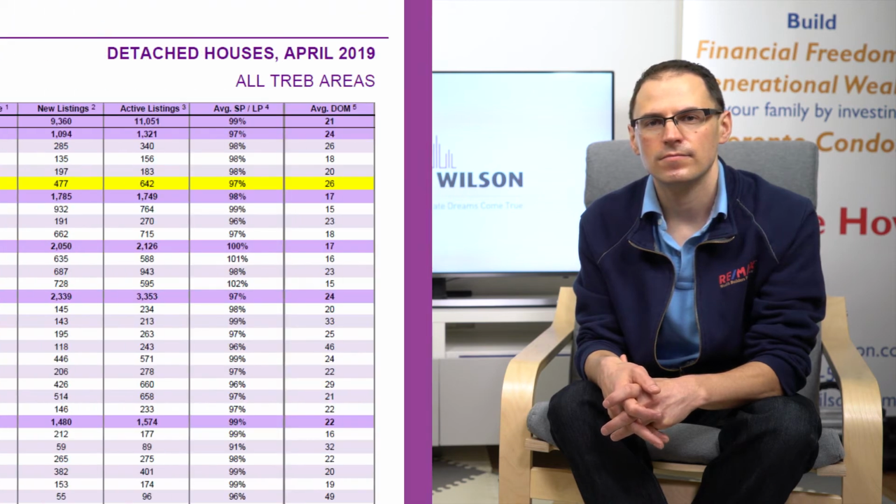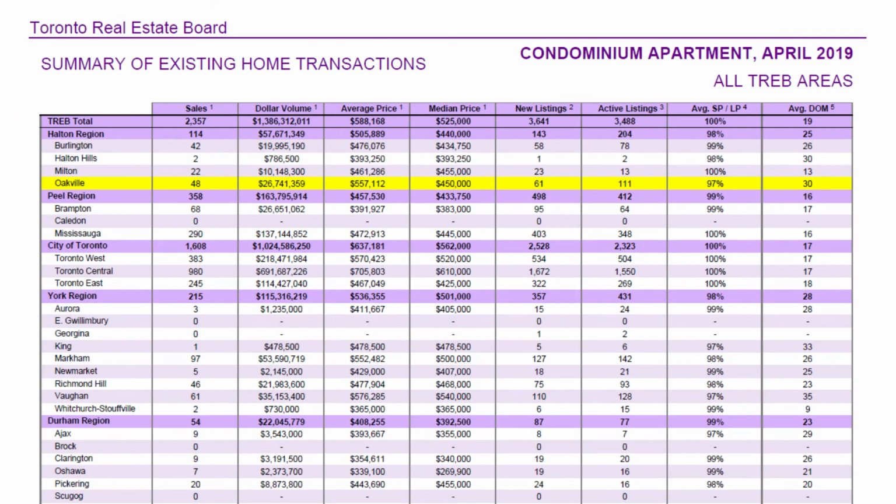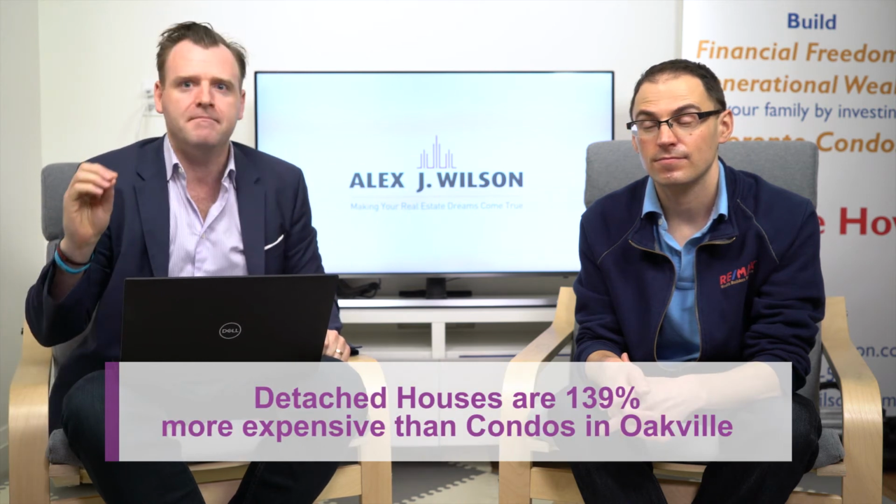So the average price of a detached home is $1.332 million. That's the average price of a detached home in Oakville. And the average price of a condo is $557,000. That spread is 139%. The gap between the average price of a condo and the average price of a detached home is 139%. That is a massive gap.